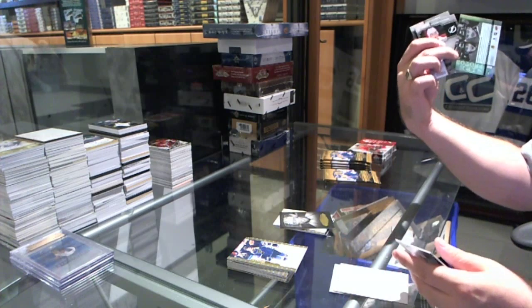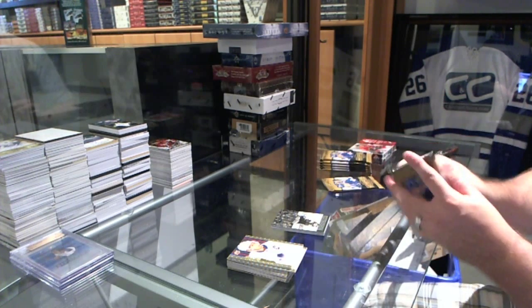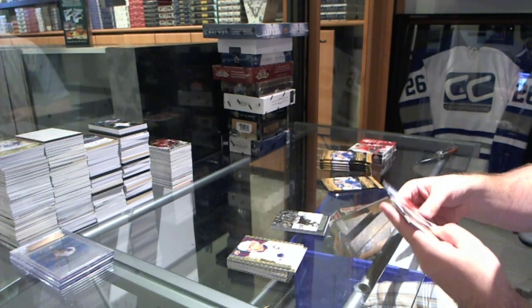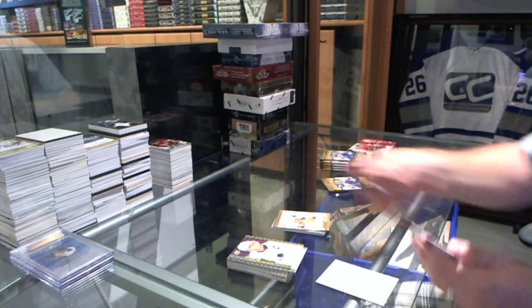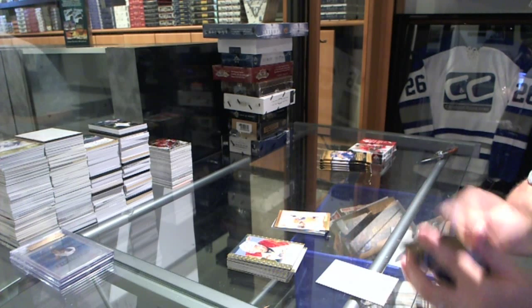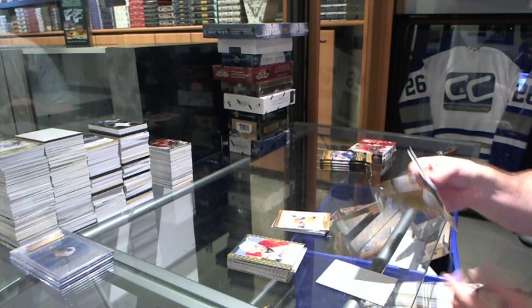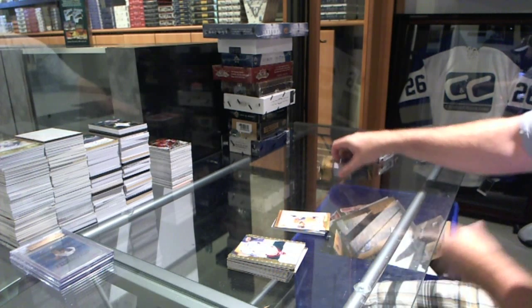We've got for the Chicago Blackhawks, Sharp and Kane wire photo. PBA times two. We've got a red border, number to 100 of Vinny Lecavalier for the Philadelphia Flyers. One every 731. Wow, that seems a little hard to get.